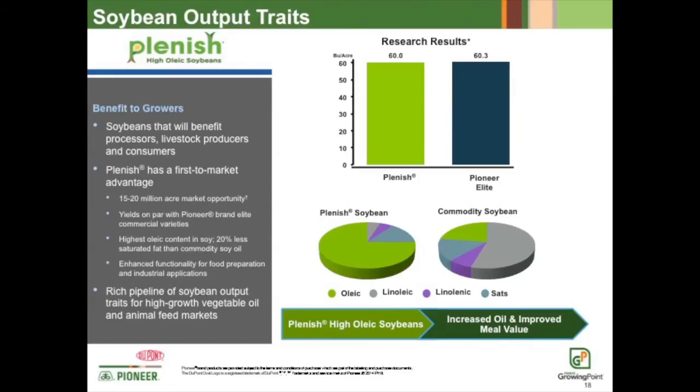The last thing is a model. I wanted to use this as an illustrative example of why that's important. So where I come from in Ohio, we sell a brand of soybeans called Plenish. Plenish is just a trade name for a soybean that has an elevated level of oleic acid in the oil profile. Why do I care?